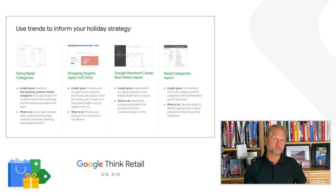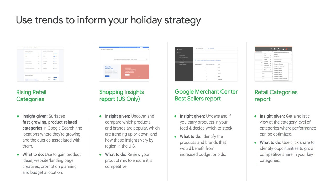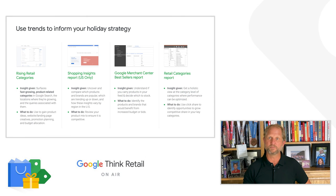For years, one of the top requests we've received from merchants is how to better understand their performance by category holistically across search and shopping. Well, check it out. The Retail Categories Report does just that. It shows your performance for search and shopping across various categories, allowing you to see where there is room for optimization further and where you can gain more click share, which translates to mind share over the holidays.